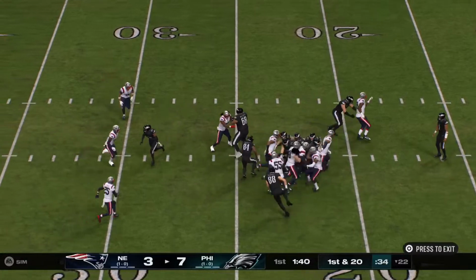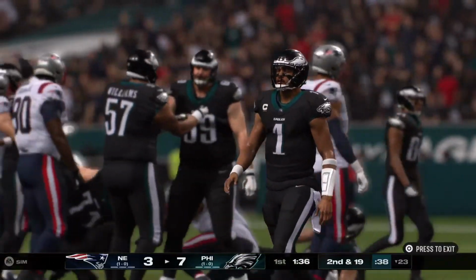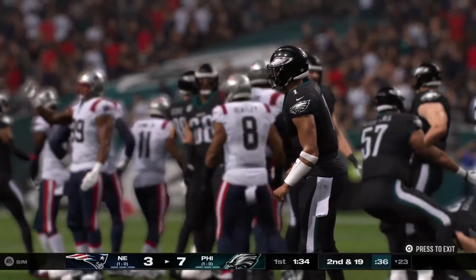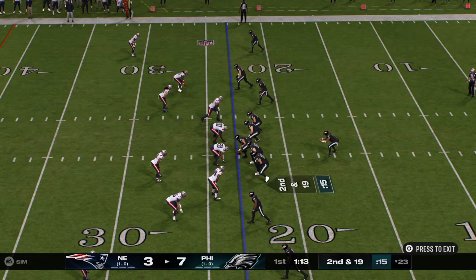On the handoff, it's Shipley. And he's going to struggle to get back to the line. Maybe a yard. Jawan Bentley there on the tackle. Work to do now as they come up on 2nd and long.